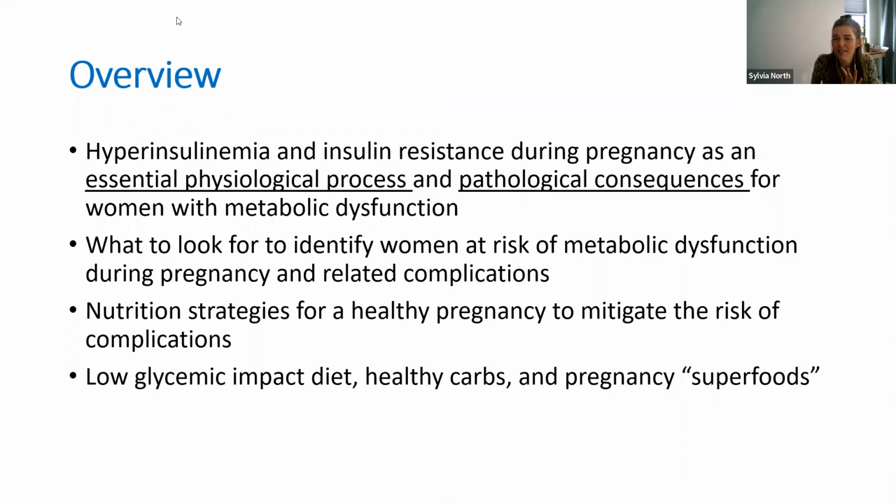Now, we're going to spend a bit of time, first of all, talking about hyperinsulinemia and insulin resistance in pregnancy.